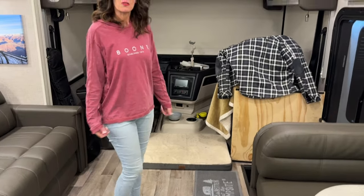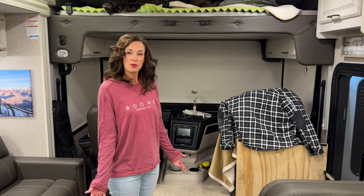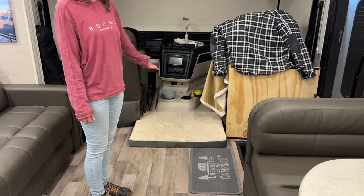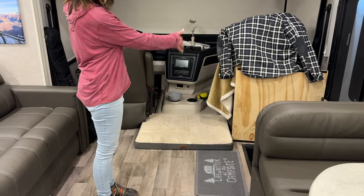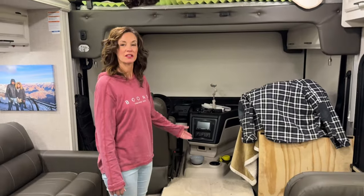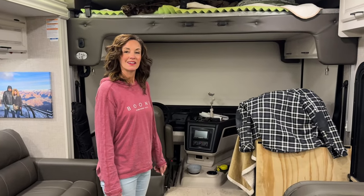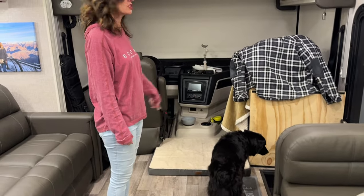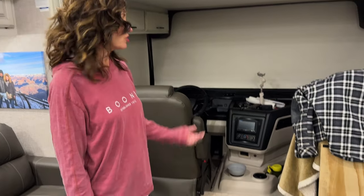Another thing that we've enjoyed is being able to have Nikki travel with us on the floor between us. We bought this bed recently that is perfect for her. It sits right between the two chairs and she likes to lay on the bed with us. She travels perfectly. She does walk back and forth sometimes when the slide outs are in, but very rarely. She likes to lay here most of the time.